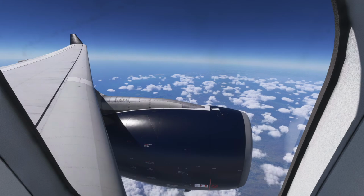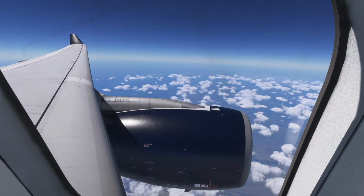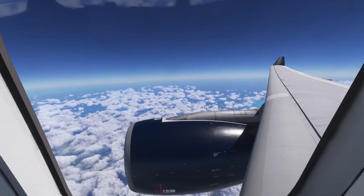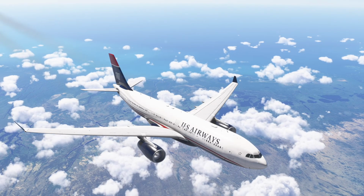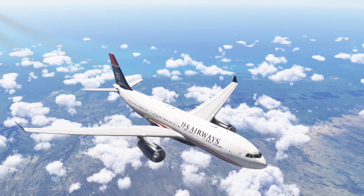What's this? Miami Center, descend via the rides to arrival. Yes, I will. No separation services provided. Thank you. I can figure that out since I filed the rides. I will set the bottom altitude and descend via when I reach top of descent. Thank you, AI ATC. All right. Everglades looks good from 10,000 feet. No snakes. I know, Terry.